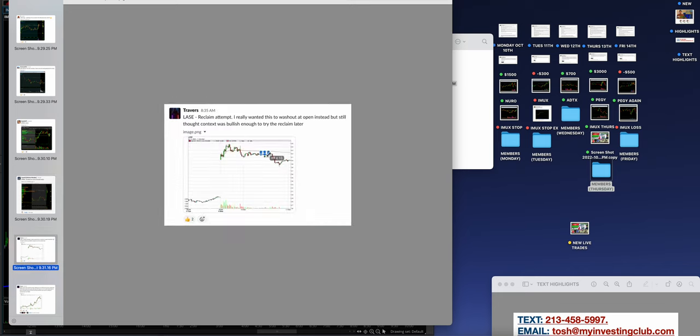Travers, a little bit of a red trade right here, but this goes to show, it looks like a red trade. I mean, I see an entry, I see a cut.